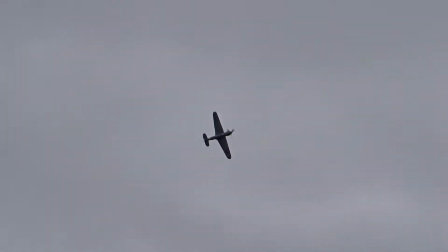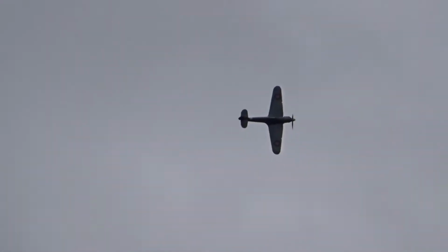Same as the Spitfire Mark 1. Only 1,030 horsepower. You might think 1,000 horsepower is an awful lot.